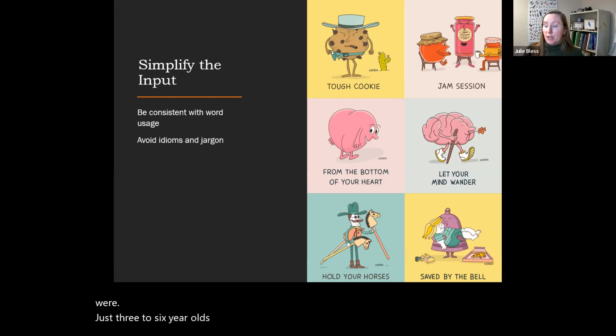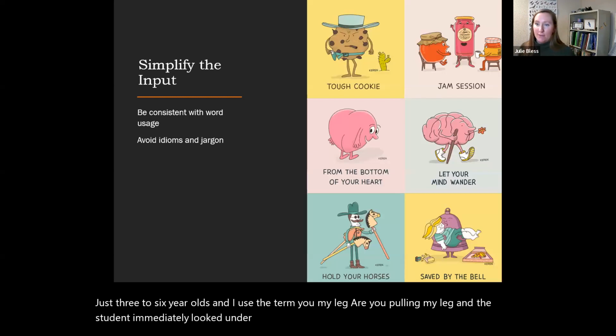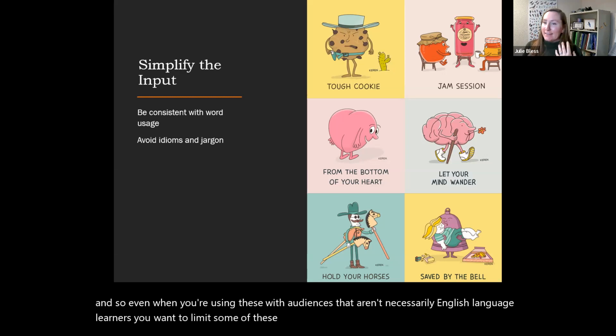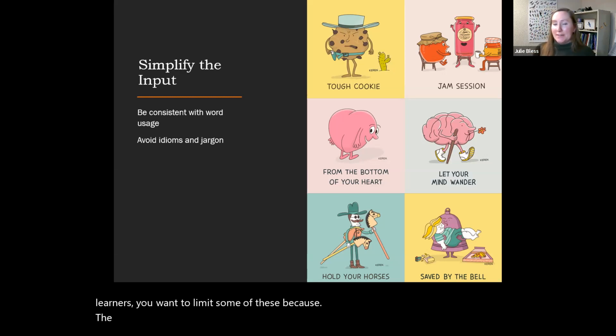And I used the term, you pulled my leg. Are you pulling my leg? And the student immediately looked under the table because they didn't understand what that meant. So even when you're using these with audiences that aren't necessarily English language learners, you want to limit some of these, because the meaning doesn't always come across.